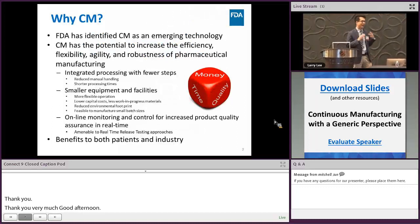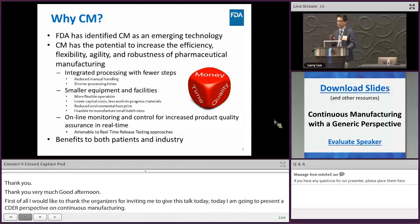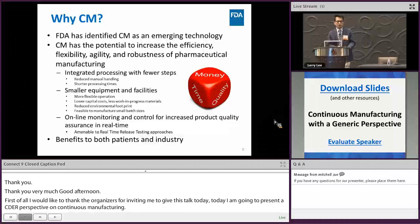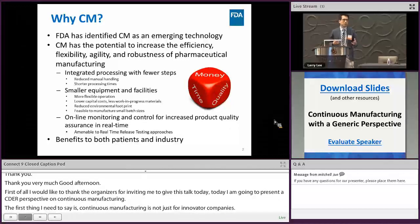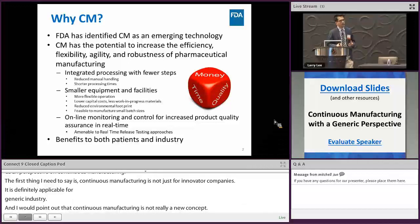So the first thing I need to say is that continuous manufacturing is not just for innovator companies. It's definitely applicable for the generic industry. And I would even point out that continuous manufacturing is not really a new concept. It has been extensively used in the chemical industry. However, this type of manufacturing technology has not been widely adopted for pharmaceutical manufacturing.